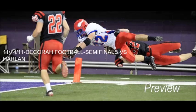So it's a 14-7 lead for the Decorah Vikings here in the Class 3A semifinals. We'll be back with our halftime show after this on Vikings Radio 1240 KDEC.